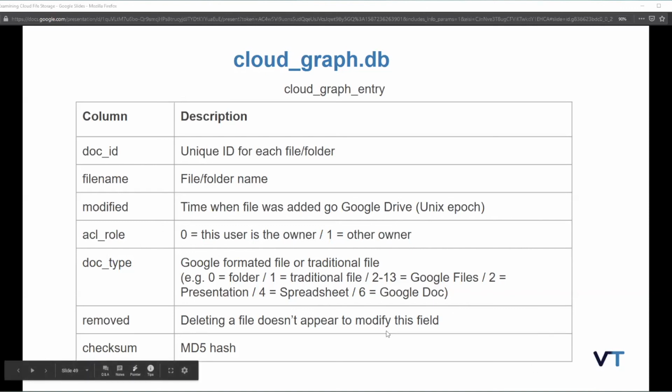Okay, back to slides. And then we can see if things are removed, although this doesn't seem to get modified very often. I've tried deleting things and it didn't update the database, so I don't know when that column is being triggered. It could be certain conditions. And then you get the MD5 file hash, which is super cool because now you don't have to hash everything for a court case. It's already hashed for you.